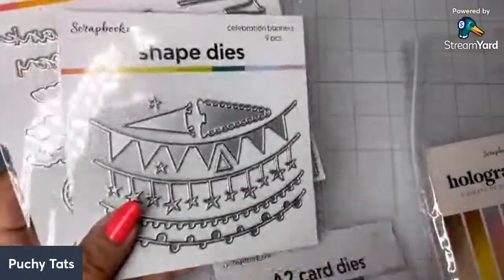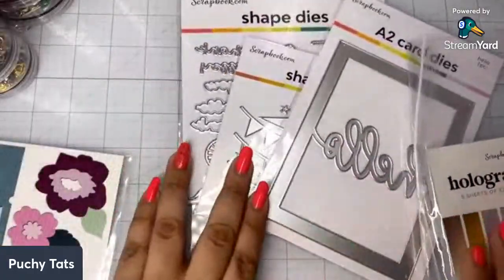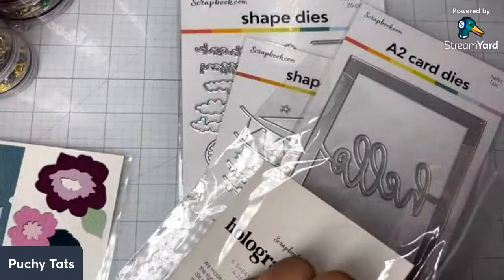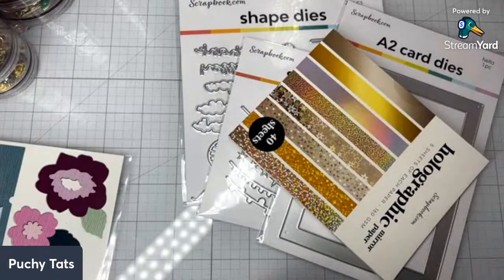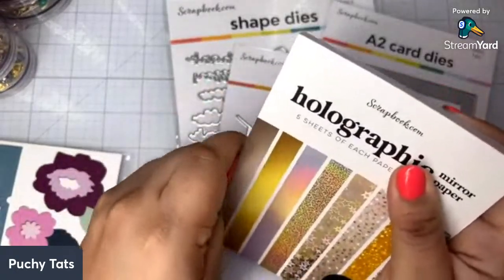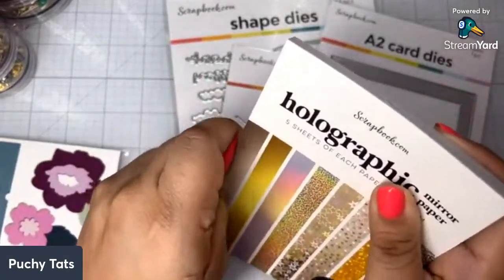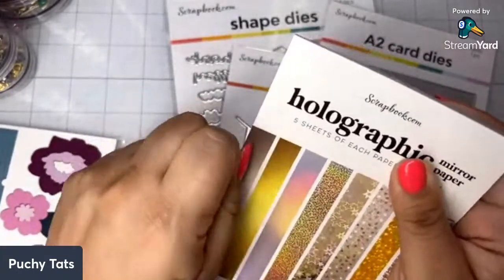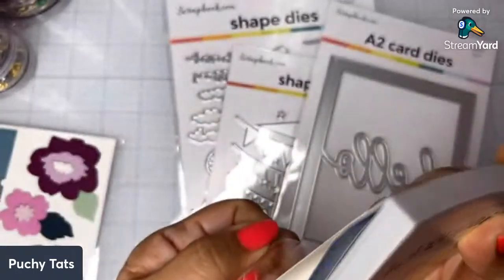So it came with all three of these dies and this holographic mirror paper. I've seen them show this a lot. And I always want to snatch it and I never snatch it. And so I think that's what really made me get this bundle. So let me show it to you guys. Scrapbook.com has been killing it, you guys. They have some really, really great products.